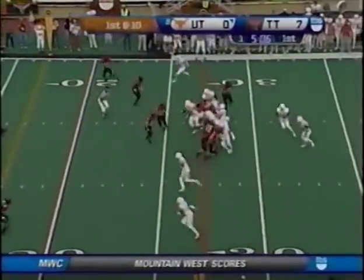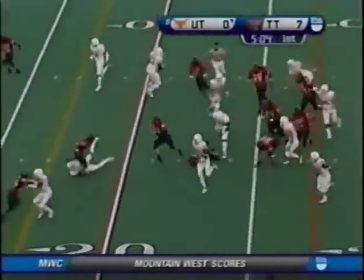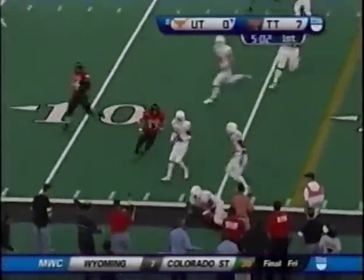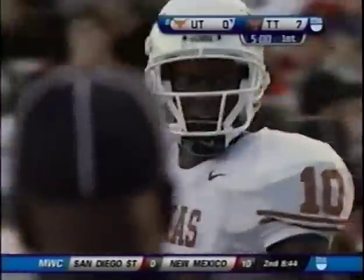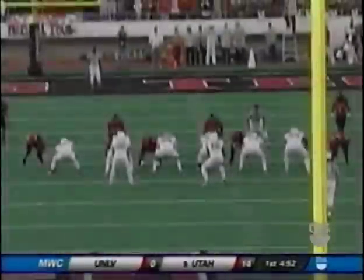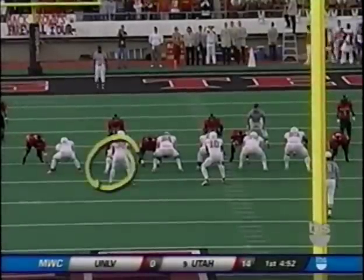First and 10 from the 27. He's just going to tuck it and keep it. Has some space. Knocked out of bounds at about the 16-yard line. That'll be good enough for another first down. Naziru Dean on the stop. So Vince Young basically says, okay, everybody wants to talk about my throw, and I'm just going to run the football. Now, this has the potential to be an option.